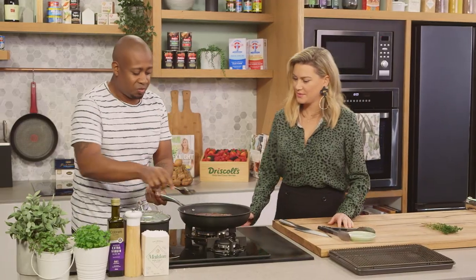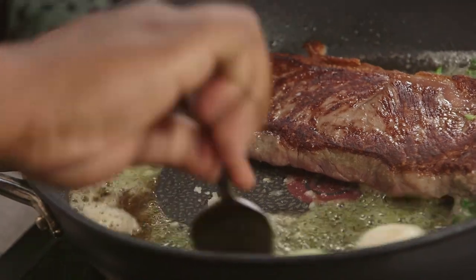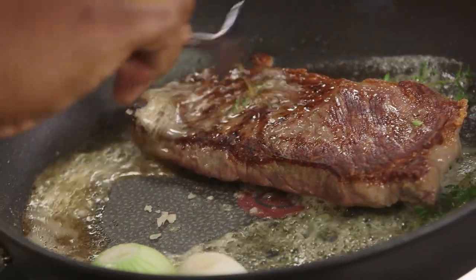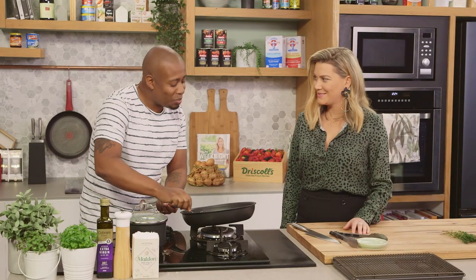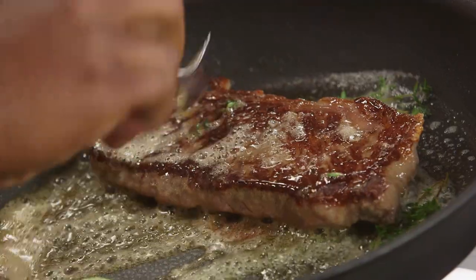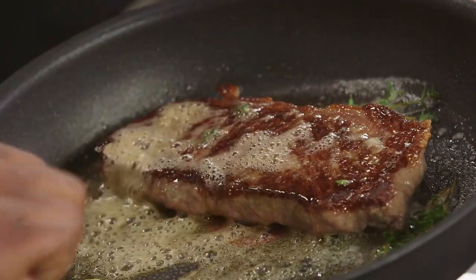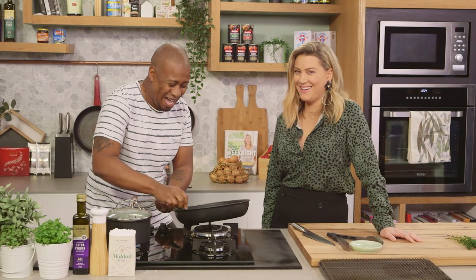And then, because you've now added in that extra fat, we want to baste it as well at the same time. Oh. So this way, you're cooking the beef from both sides. And you're keeping it nice and moist and juicy, and you're putting all of that fat and flavour that's coming out of it right back in. You're really showing off now, Mike.